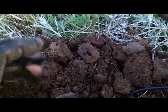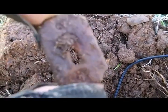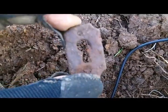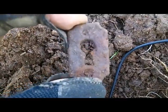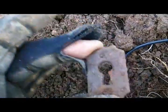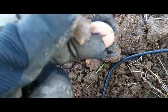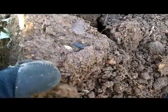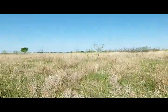Well, if this isn't an indication of being near the house site, do you know what that is? Let me blow it off for you. Now, do you know what it is? That's the front door plate, at least the key plate for it. Maybe the front door, or maybe one of the interior doors. I would say probably an interior door. It's a little small to be an exterior plate, but we even have glass. That is a skeleton key. So that has some nice older dates to it, for sure. Nice. And I'm just working up towards the road, like I said.